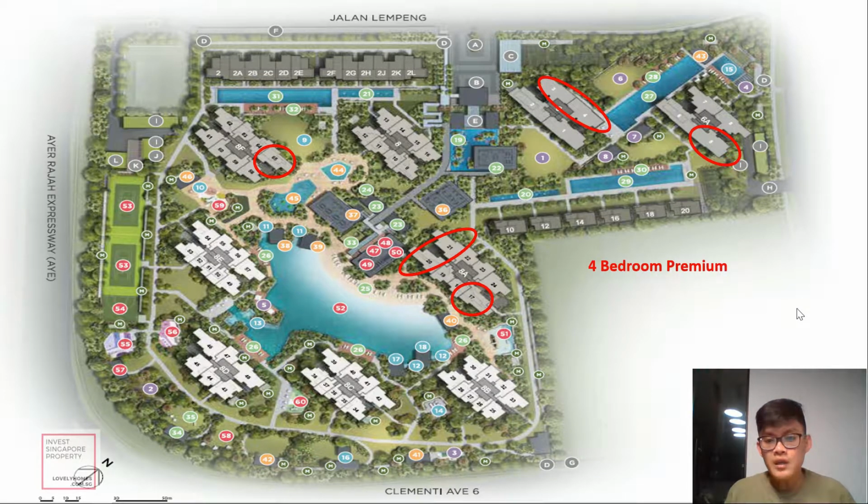Okay, so today I'll be going through the review for the 4-bedroom premium, which I have rightfully circled in red. As you can see, there are quite a number of units for 4-bedroom premium. I will go through the floor plan with you now.